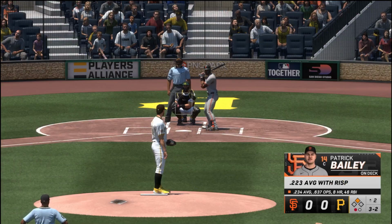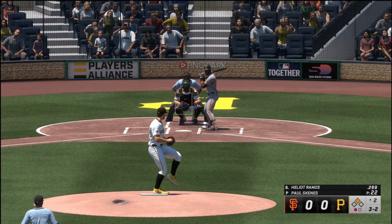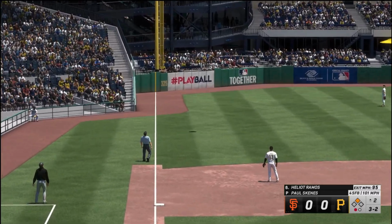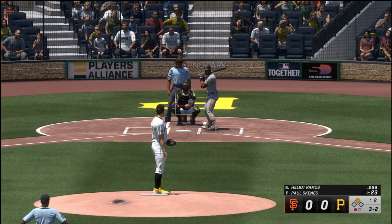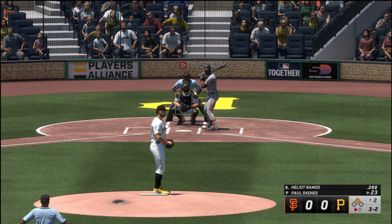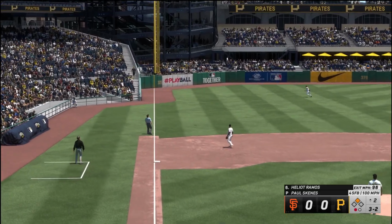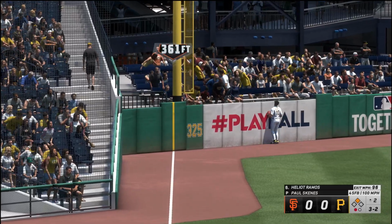Runner at second here, one gone. Gets a piece and stays alive. Looked like you got a little excited on that fastball. Got to think to yourself, I want to stay up the middle. That way, if you're a little bit early, you hit it out of the ballpark. If you're a little late, opposite field knock. That one ripped way back there. And that one is gone.